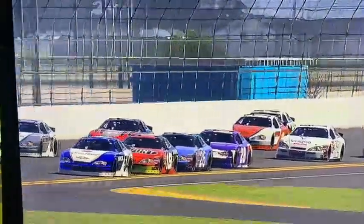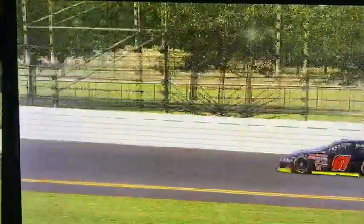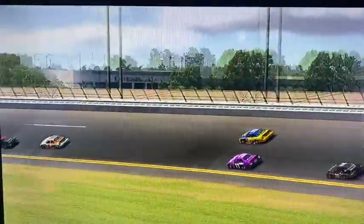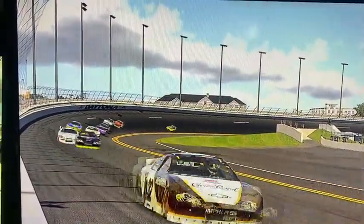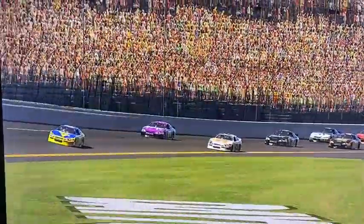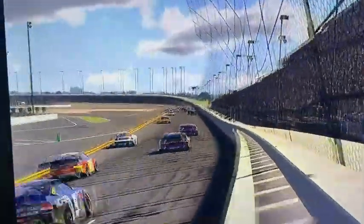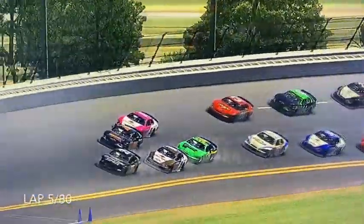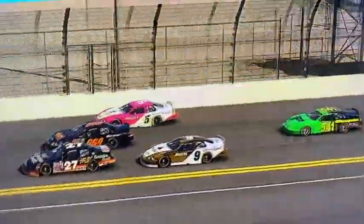Man, what a crazy pack. Jones got around Coffee there. They continue to try to work well together. Back up front, we're working lap 5 of the scheduled distance of 80 laps, 200 miles. The 27's got a little blink, and they're starting to look three wide.